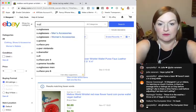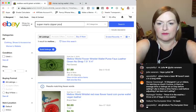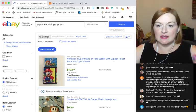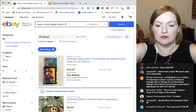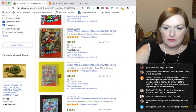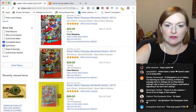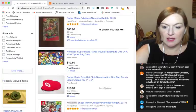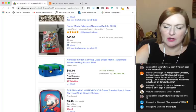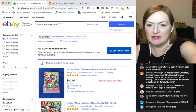Super Mario zipper pouch. And I think there's a year on it. Let me look. It says 2017. I know there are people that like Super Mario. Nope, I don't see any kind of zipper pouch over here. Let's take off solds. And I'm not sure. So what else am I missing here? Maybe just pouch. Maybe take out 2017.